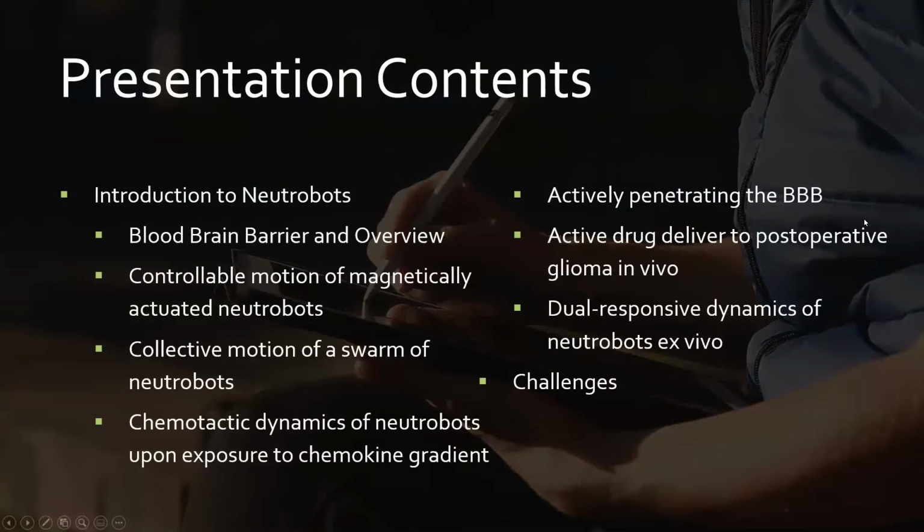So we first look at the introduction to the Nutribots and the construction of them, the controllable motion of the magnetically activated Nutribots, and the collective motion of the swarm of the Nutribots. Then we will look at the chemotactic dynamics of the Nutribots when they are exposed to chemokine gradients. Then we will look at how they actively penetrate the blood-brain barrier, and then how they deliver the drug. And lastly, we will look at the dual responsive dynamics of them and then the challenges.